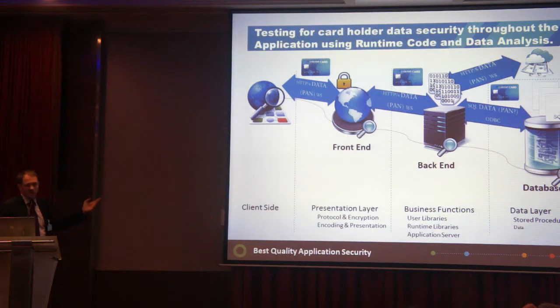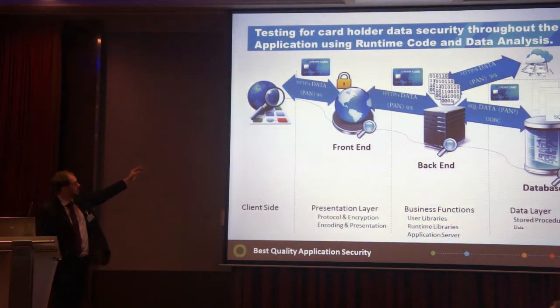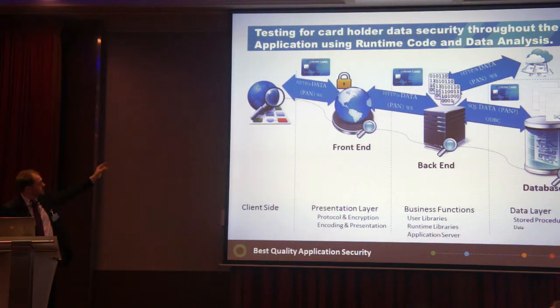Well, if we look at what's actually happening when we do a transaction with an application, we have data going in, cardholder data, critical, sensitive data going in to the front end, which is a web server presentation layer. And that's analyzing a protocol, it's being sent HTTP or HTTPS, it's decrypting and decoding what is being sent. And where necessary, it's calling business functions, which are running on the application server.